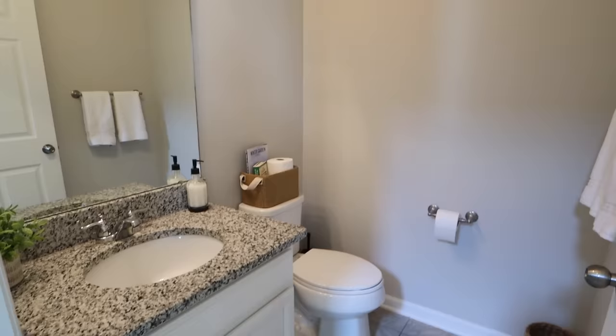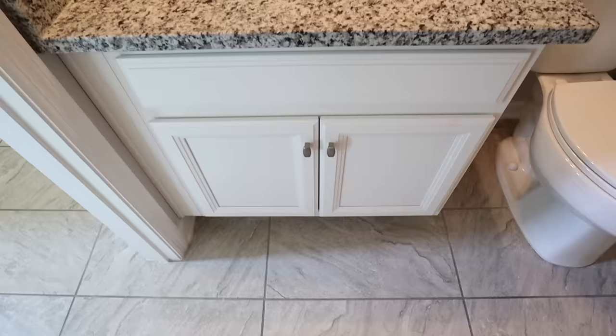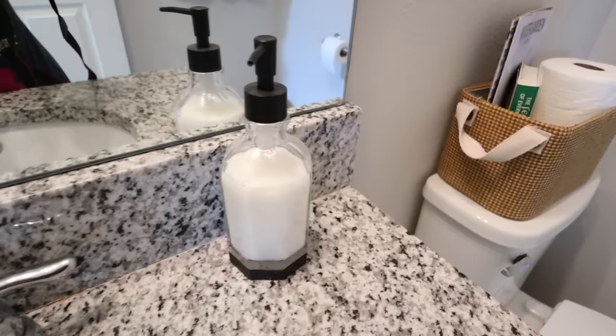This video is just full of the unseen spaces of our house. This is our downstairs powder bath, and I definitely plan to do a full transformation of this space most likely next year, but until then there's a few little things I wanted to do to spruce up this space.